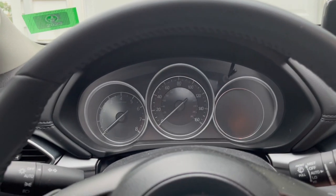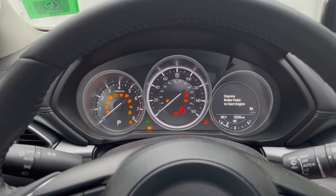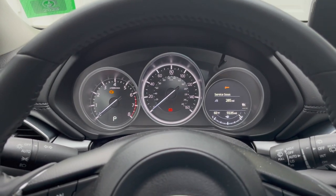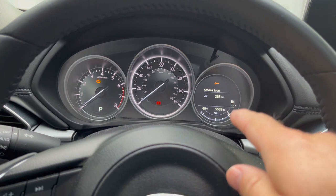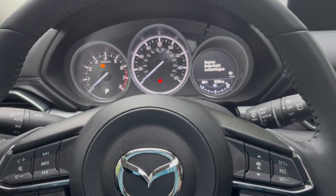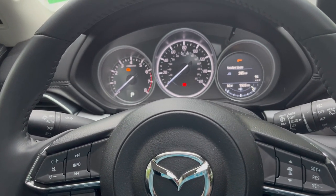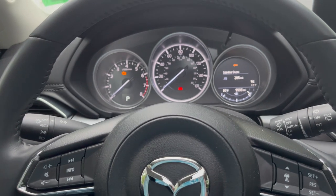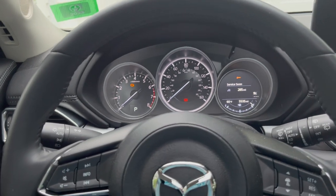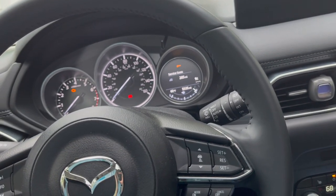Let's check this out. Oh, it didn't come up. There it is, service soon. So we left with fresh oil, and the reminder is set for 3,000 miles because that's just what I do. And we are now due for an oil change. That oil lasted about a week.